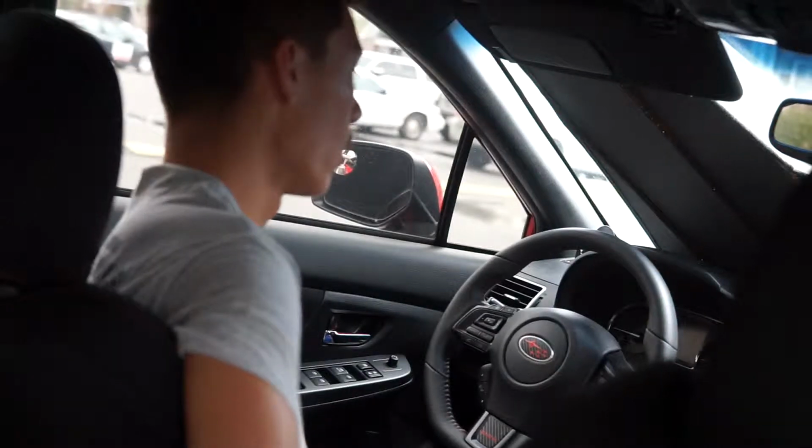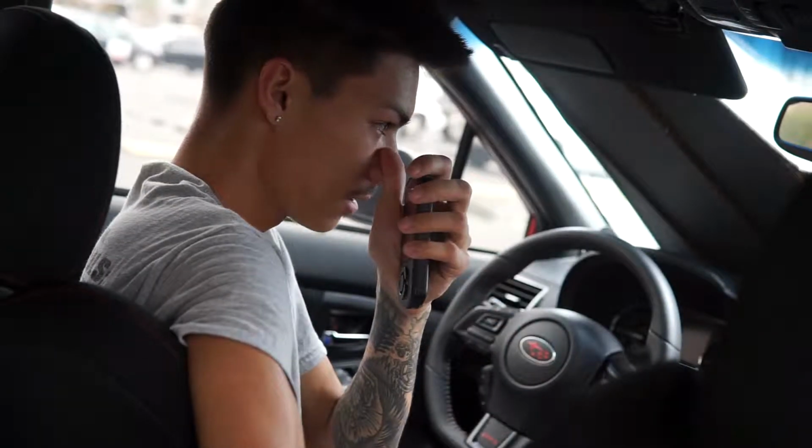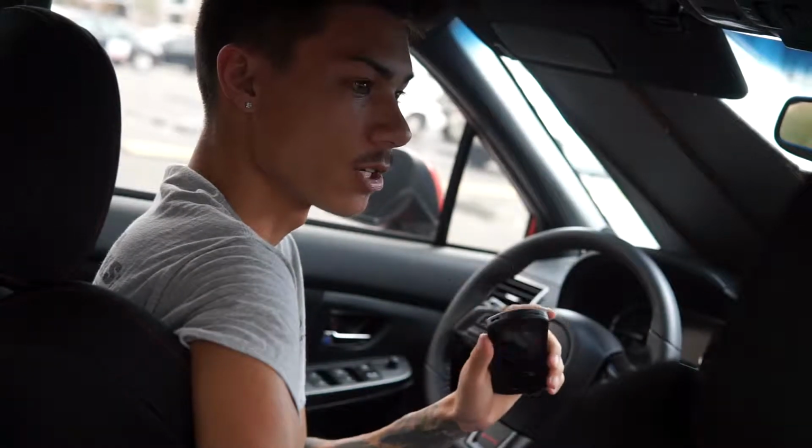Today we're going to be fixing a couple issues on the Subi. Issue number one is I am throwing code P1072, which is system running too rich. I'm not sure the cause of that. I'm pretty sure it may be a dirty MAF sensor. I recently hit 30K, and the other day the car jerked in second gear when I was just cruising, and I shifted into third, and it did the same thing. So it may be a dirty MAF sensor, it may not be.